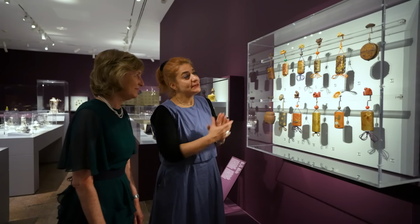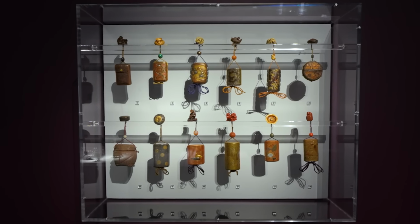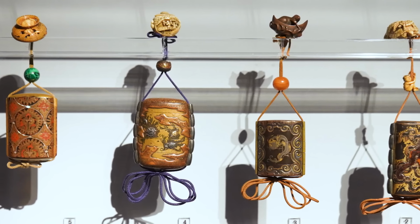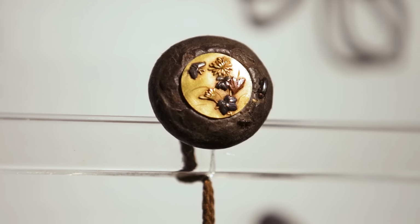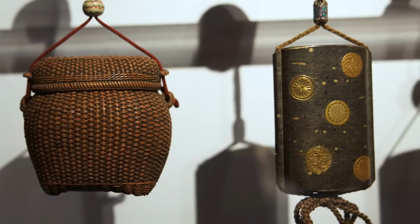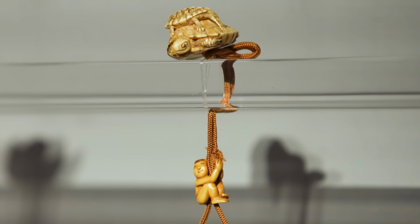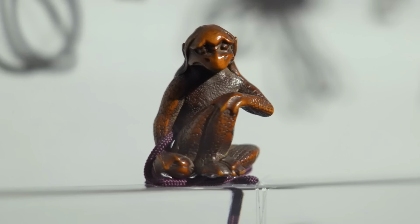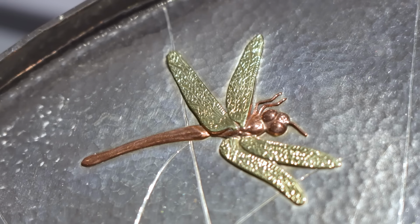These examples are called inro, and most of them come from the Edo period. These beautiful objects were worn by men, mainly samurai. The Japanese have a special connection to nature, so they use materials taken from nature, but they also depict animals and vegetables. These were all new approaches for the Westerners, and some of these were just humorous, some of these were a revelation of a new approach to art. All of those motifs are present in the silver throughout this section of the exhibition.